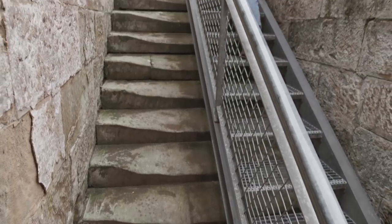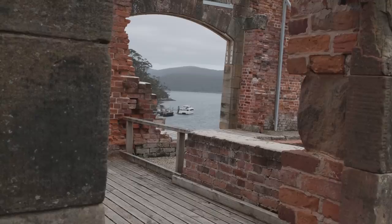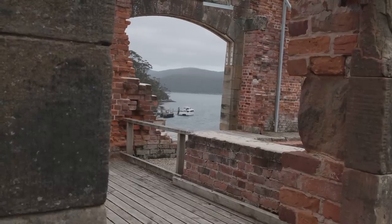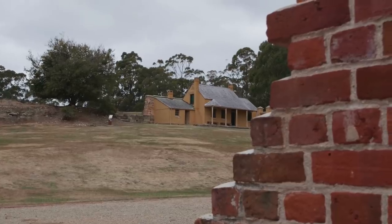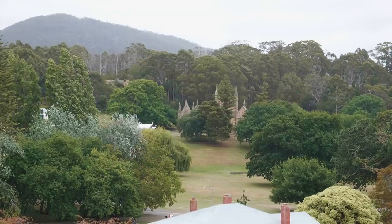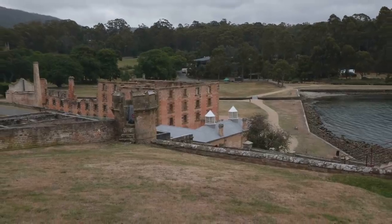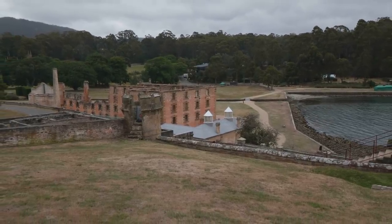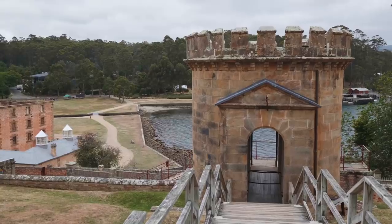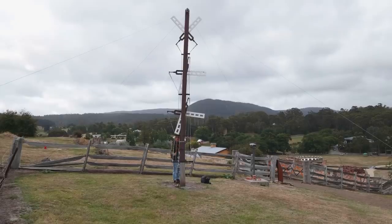The old stairs are quite worn away. Soldiers were responsible for security and pursuing any escaped convicts. The guard tower and military quarters were set above the penitentiary to keep a watchful eye over the convicts and to hold the high ground in the event of a prisoner revolt.